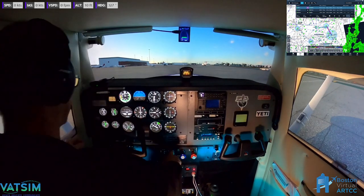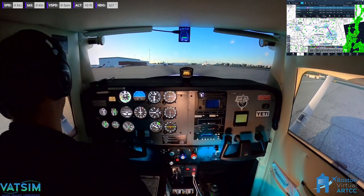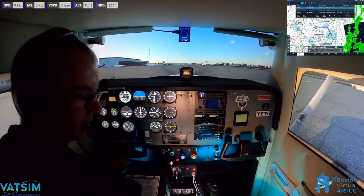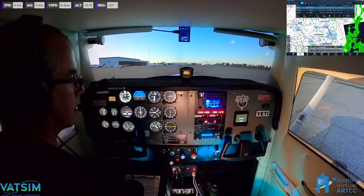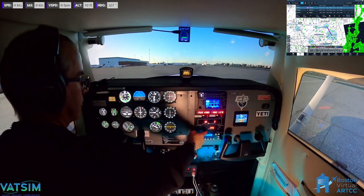All right, we do have engine rotation. Oil pressure's in the green. And we're going to hang out for oil temperature to come up. Turn our landing light on for safety so that we can be seen. Turn our avionics on. Turn our transponder on, which block BFR mode Charlie.